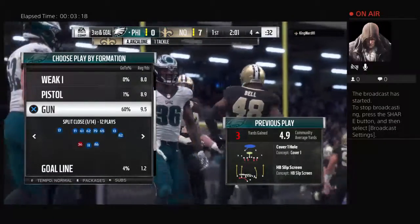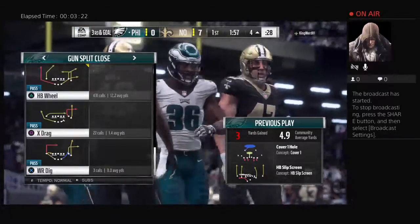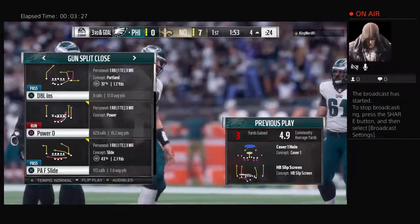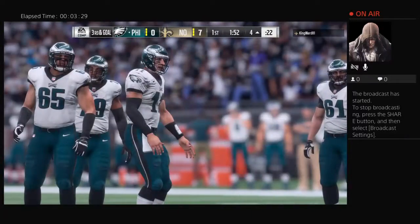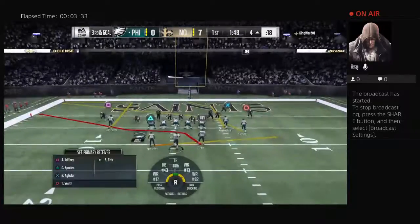Well, this is how you shake the thoughts of that interception on the last drive. You come out and start this one 4 for 4. And watching him throw it around with that type of confidence reminds me of a guy I played with way back when who told me, I don't care if I throw 10 interceptions in a row. I'm going to stay confident, keep flinging it. I just figured there's something wrong with the football.